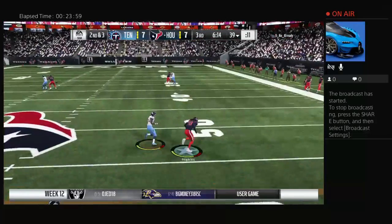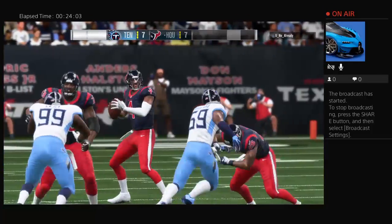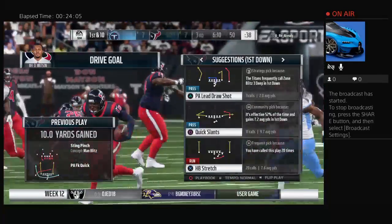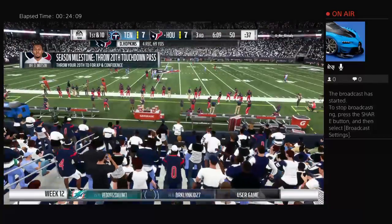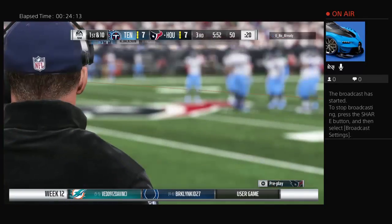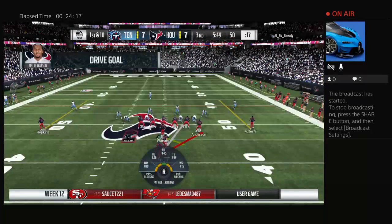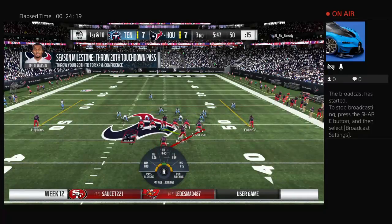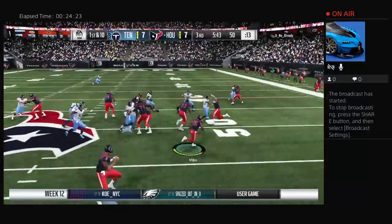Watson now to throw, and he finds a man with a crossing route. 10 yards there, good enough for a Texan first down. If you're going to blitz, you're likely going to leave yourself in man coverage with this guy, and that is less than ideal. It is, because just about any offense that has an elite receiver, if you blitz and have him in man coverage, you're going to him, even if he has an elite defender on him, because he usually knows where the ball is before the defender does.